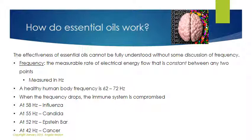So if you picture the waves coming through, as it's coming through like this, and the point is measured from the top of one wave to the top of the other, and the distance between those two is considered a hertz. So a healthy human body frequency is typically around 62 to 72 hertz.